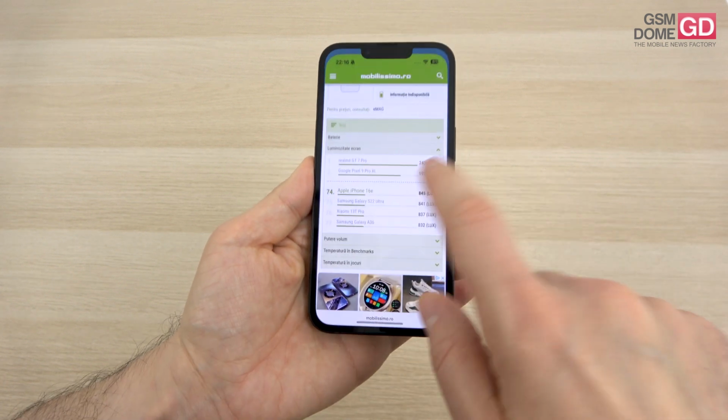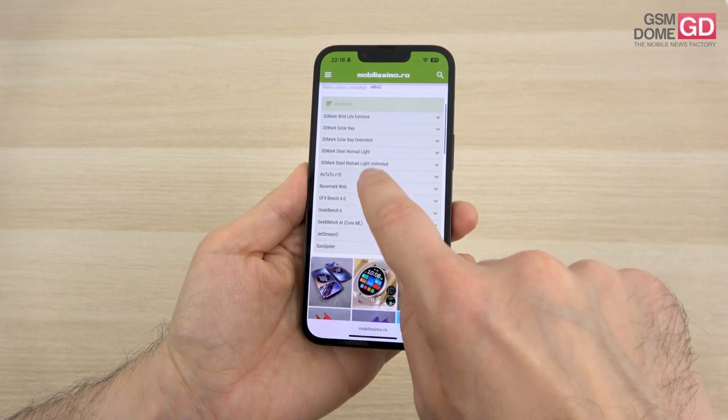Now, as far as the benchmarks are concerned, we also did those, and we go here, and we start with Antutu 10.